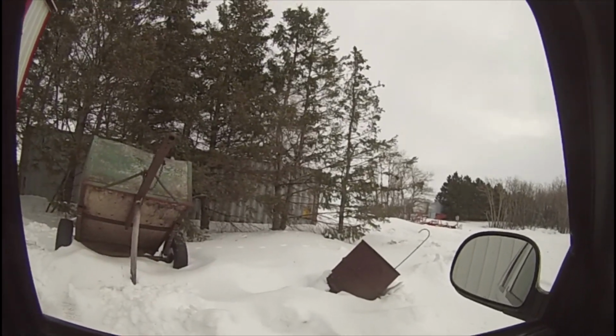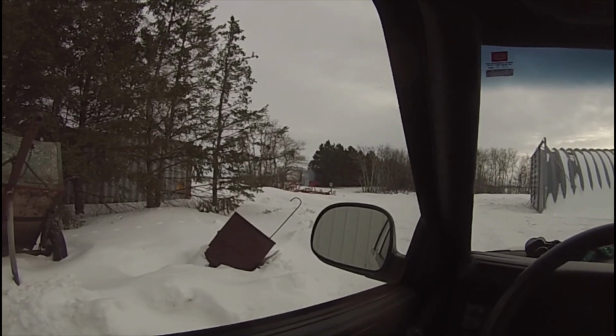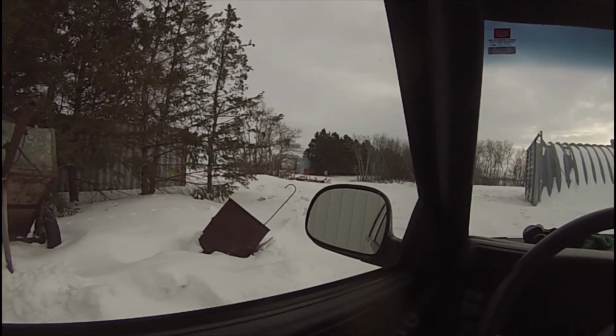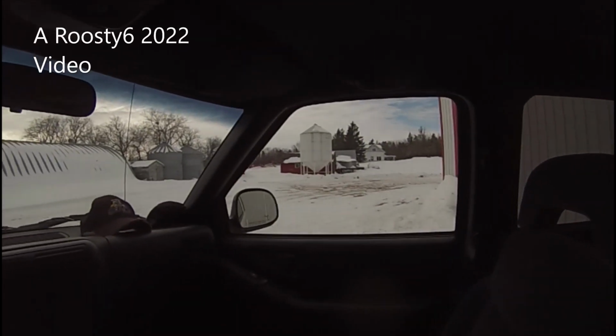Probably just as well. It's still drifting pretty bad out there in the open, and my tracks were starting to catch snow that I made digging my way out of here. Made a pretty crooked track to follow, but here we are.